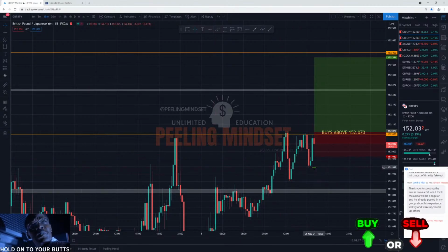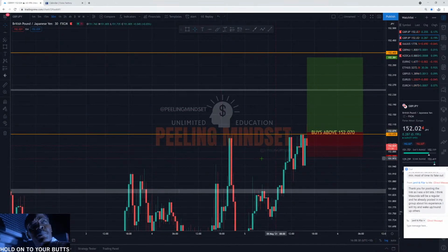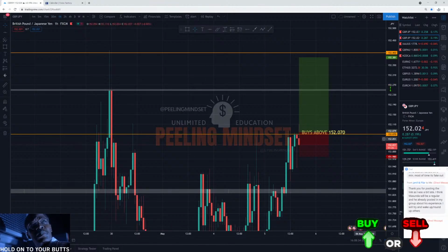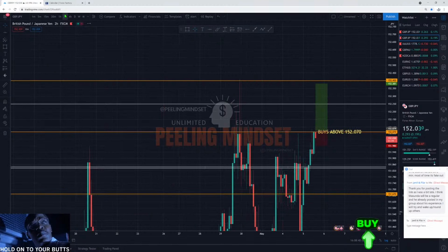So what this 15-minute is more than likely doing is making its low right now. If it's making its low for the price to further continue up, perfect. Otherwise, if it's coming back in the range, just close your positions, man. You have to be comfortable with your position. Trust me, you have to be comfortable with your positions. If you're not comfortable, you have to get out of there. So just waiting.